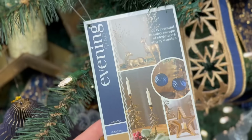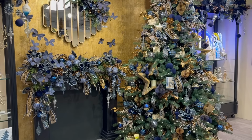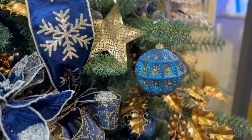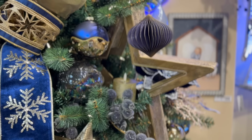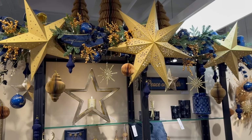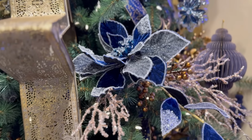One thing I love in several showrooms, they put together a color card for the whole tree. What's really cool about that is you see their whole inspiration for the tree. Blue and gold has been popular for years and continues to be really strong again this year for Christmas tree themes, but with a lot of celestial. We're seeing a lot of stars, a lot of moons, in a kind of moody blue, not just chinoiserie. So there you go, another really cool trend that we're seeing.